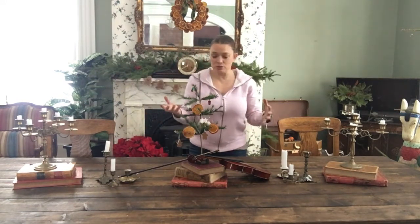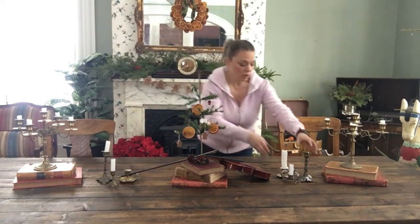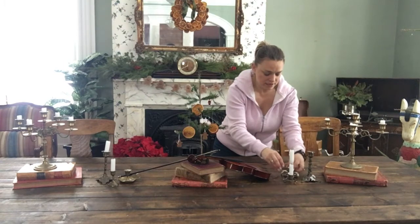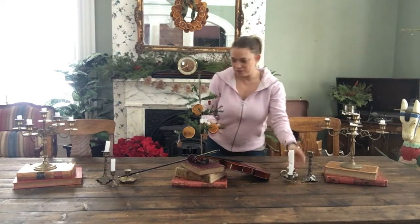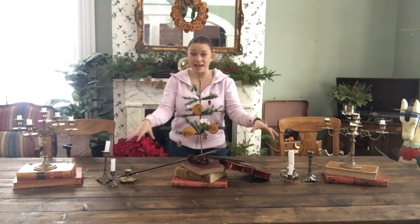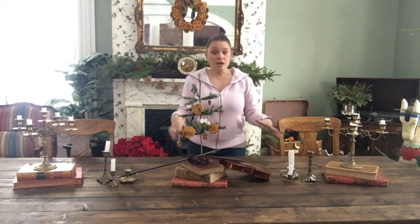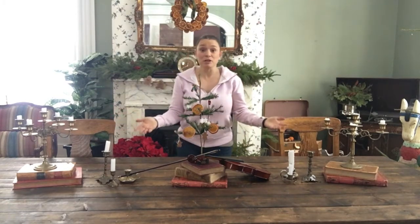I think, again, you don't need to complicate and make it too busy. So I like to keep it fairly simple, and it just feels very Victorian, from the violin to the dried oranges to the candles. Now all I'm going to do is add in a bit of greenery, and this table setting is pretty much ready to go.